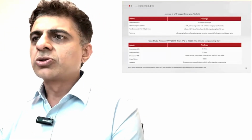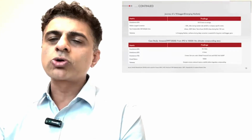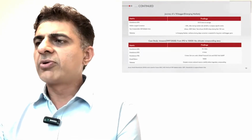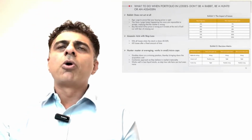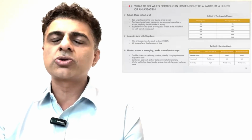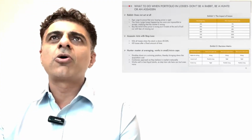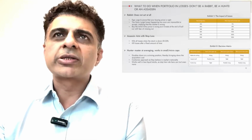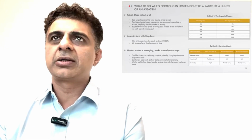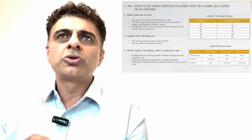So let me move on to the next slide, which talks about what to do when the stock is actually not making money. Can we move to the next slide? Yeah. So what the author tells is that in an instance when the stock is not making money, there are three types of investors. One investor he calls a rabbit. So what does a rabbit do? A rabbit as an investor will not act on anything, meaning that if the stock is going down, he will neither buy more nor exit.